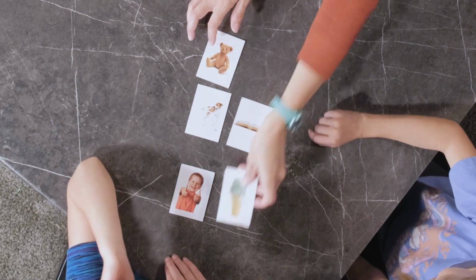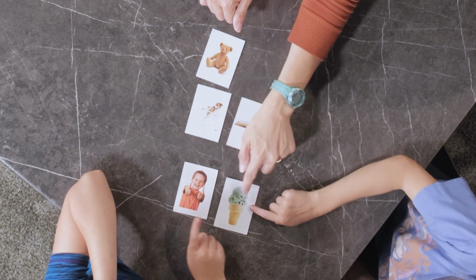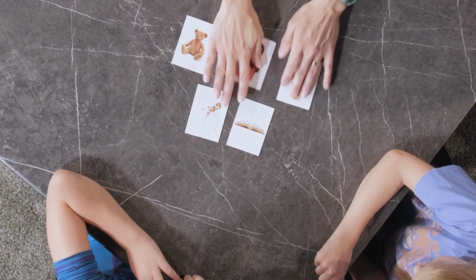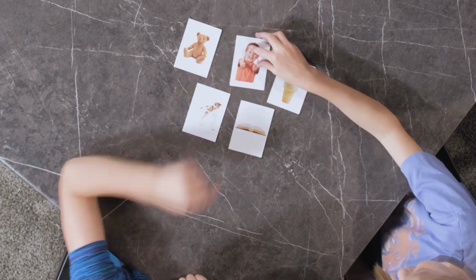So we're going to say el helado. Repiten, por favor. El helado. El helado. Me gusta el helado. Buen trabajo. If I put these back here, can you show me, I'm going to mix them up a little bit, which one is the me gusta card? Excelente, me gusta. Let's put together the sentence.